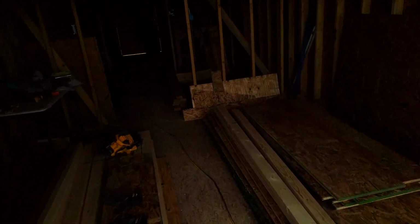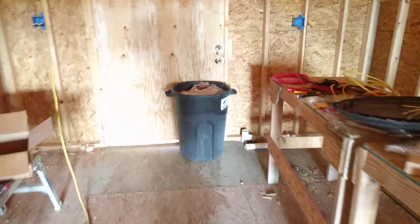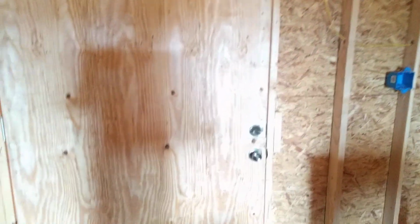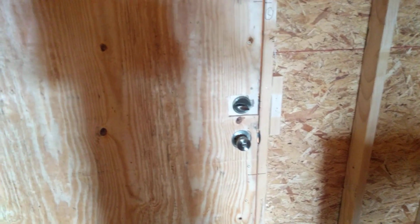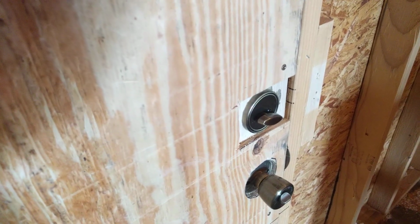I don't remember if I showed the inside of the new door last time. It's pretty dark in here. There we go. I think on the last video I had made the door and then screwed it shut or something. So I did manage to get door handles to work. When I built the door, it's too thick, so I had to basically cut off the inner skin to get the door handle to reach. That makes it a little bit weird.